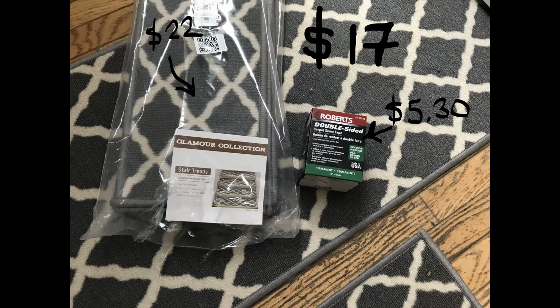So here's a recap of the costs. The stair treads cost $22, the carpet tape cost $5.30, the rug cost $17, and the cost of the paint was minimal, for a total of around $44.30. And getting everything done took less than 2 hours from start to finish.